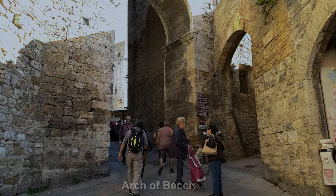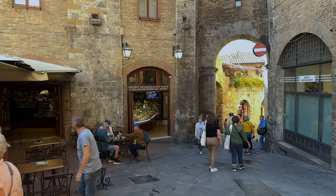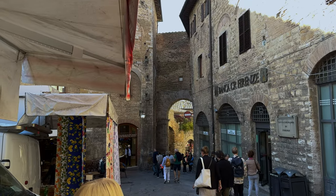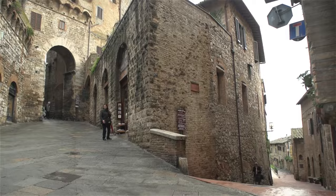The next tall gateway is the Arch of Betsy that was formerly an entrance to the old medieval town. But then the town grew a little bigger and they expanded the walls. So this arch became a gateway from the main lane into the central square, which is Piazza della Cisterna.